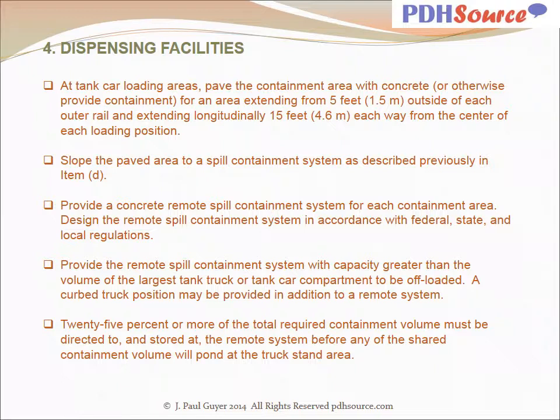If a canopy is installed, reduce the sizing for rainfall, accounting for wind-blown rain. Consider combining the remote spill containment system with other spill containment systems on site, except with tank containment systems. However, take the level of contamination in each containment area into consideration.